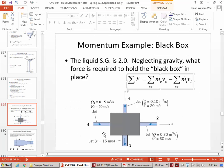So everything here was given. We had all the flow rates, Q4, Q1, Q2, but we didn't have a Q3. So Q3 is just everything else balances into Q3.